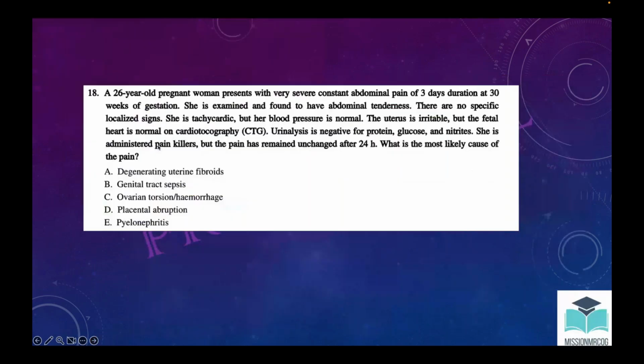So, a 26-year-old woman with constant pain of 3 days duration. She has abdominal tenderness, no specific localized sign. Blood pressure is fine. She is tachycardic. Uterus irritable. CTG is fine. Urine analysis is negative. She was administered a painkiller. Pain remains unchanged after 24 hours. What could be the cause? Ma'am, give me some time, I'll just read. Genital tract sepsis, ma'am. I'm not sure though.